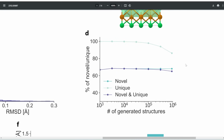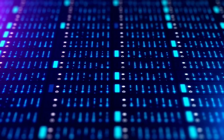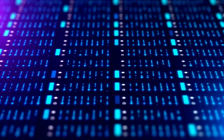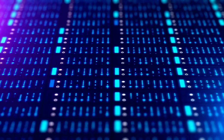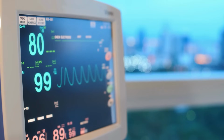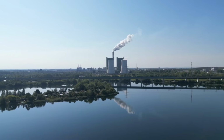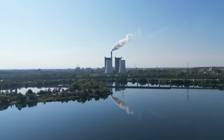MatterGen reduces material design time from like years to just days. And imagine if you keep running this, or if you pump more compute into the system, how many more ideas for materials we could have. Or even just out of these 1 million candidates, I'm sure we can find some way better materials for almost all industries, from automotive, electronics, medicine, energy, etc. I mean, this will have a massive impact on the world.